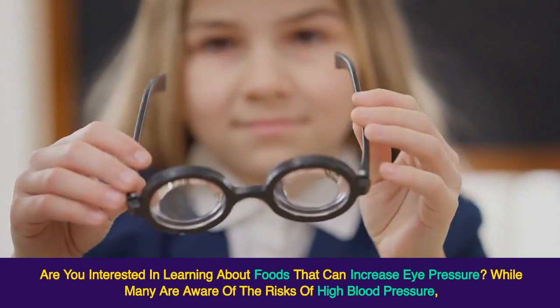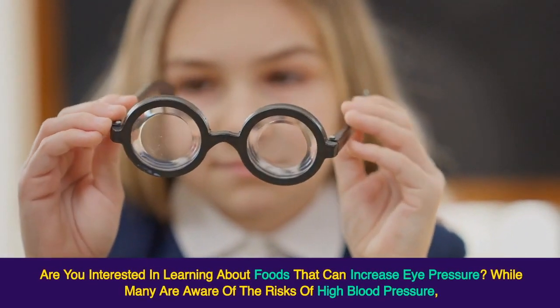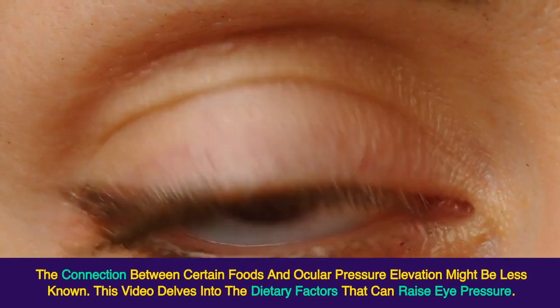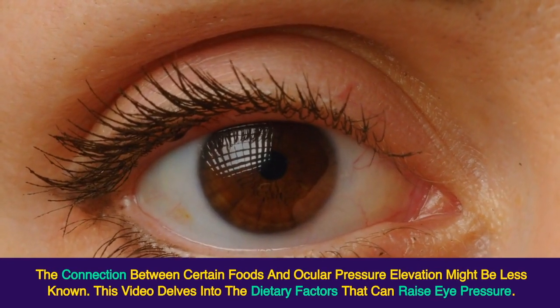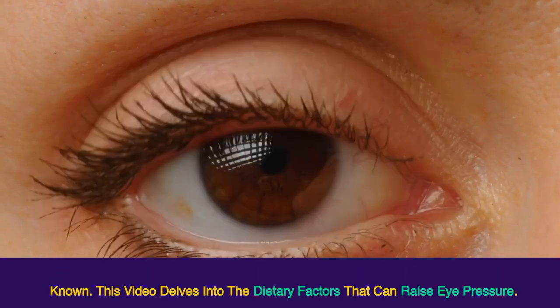Are you interested in learning about foods that can increase eye pressure? While many are aware of the risks of high blood pressure, the connection between certain foods and ocular pressure elevation might be less known. This video delves into the dietary factors that can raise eye pressure.